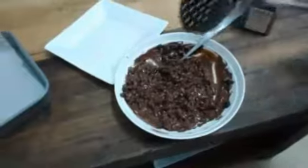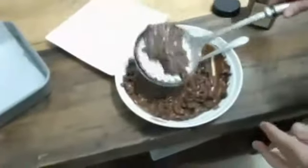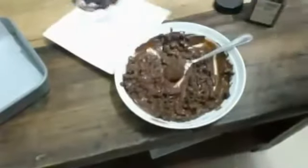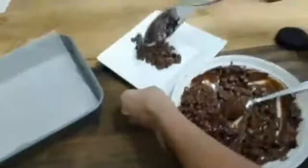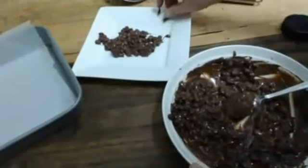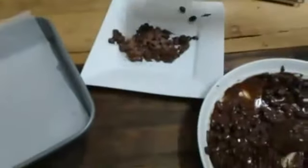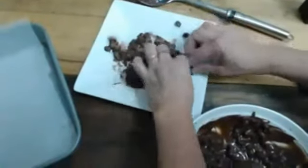And now the slotted spoon. We've had a lot of trouble with the slotted spoon today, but we finally got it. So just shake it about there and separate them onto the plate. And I'm going to put that there. Once they cool, you just sprinkle them with a little bit more chocolate powder so that they separate, and then just roll them about so that you get the nice separated coffee beans.